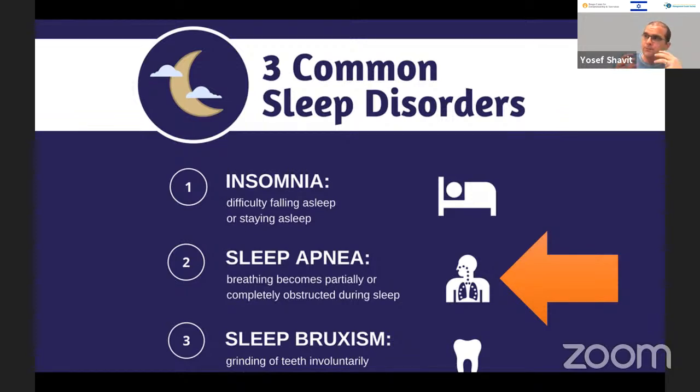Okay, when you sleep, your tongue blocks the airway, and because of that, you wake up stressed because the body tells you that you are not breathing, so you need to wake up. Okay, now people who suffer from sleep apnea can wake up 10 times a minute because they fall asleep, and the body tells them, wake up. Okay, you're not sleeping, you are not breathing.